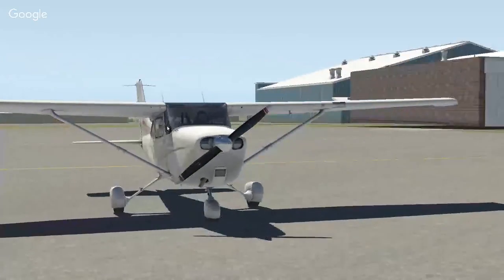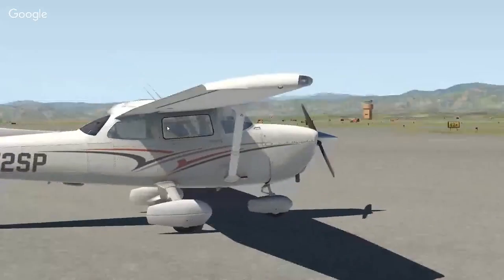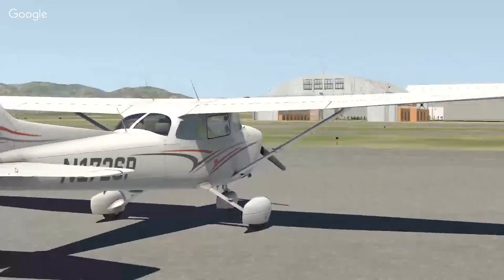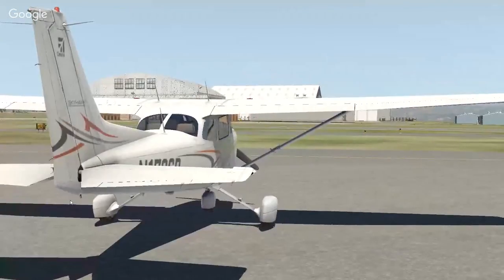So you do your walk around, you make sure your control surfaces move free. Nothing's gotten rusty overnight. No cables have frayed. Some of these areas have little access panels that you can actually look inside, but for the most part, you're just going to go in and make sure that all your control surfaces work good.